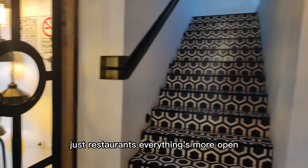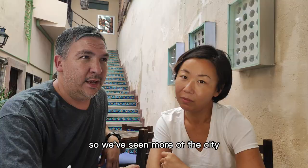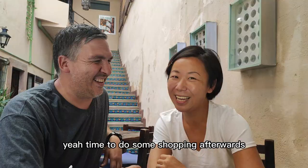And I think this time we drove around a little bit more, so we've seen more of the city and are starting to understand a little bit more why people like it so much here. Yeah, and we saw so many beautiful shops. After lunch, definitely we gotta check them out. Yeah, time to do some shopping afterwards.